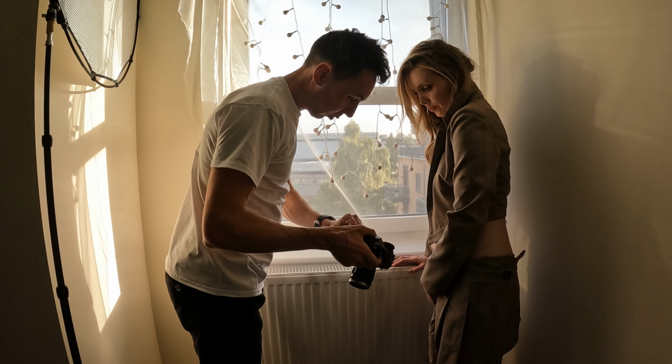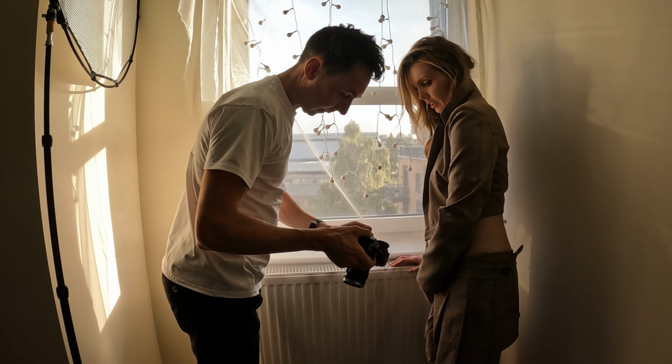It definitely helps. From all the models I've asked, they normally say yes because we're kind of their mirror, and they have no clue what they look like unless there's a mirror in the studio. So when we were shooting earlier, there was a bit of hair sticking out and I was so focused on the light. It wasn't until I showed the back of the camera and you said, oh yeah, I'm going to fix that bit of hair.